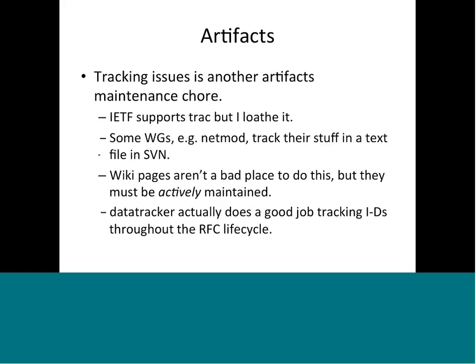So tracking issues is another big maintenance chore, and this is something that IETF is very mixed about. We have the Trac tool. I happen to love the Trac tool. I suspect that a lot of people are not very fond of it. The NetMod group actually solved their problem simply by sticking a text file in a nice structured format in their SVN repository.